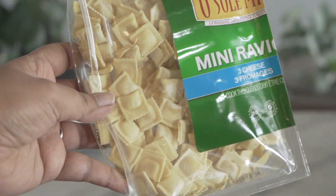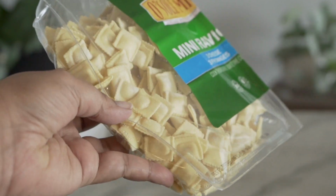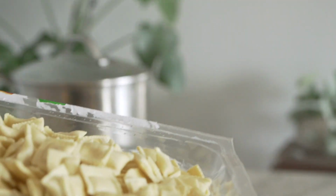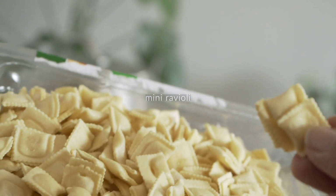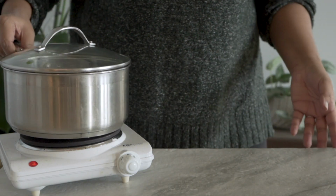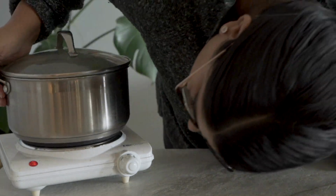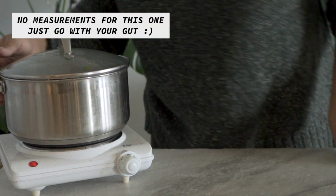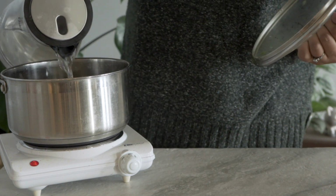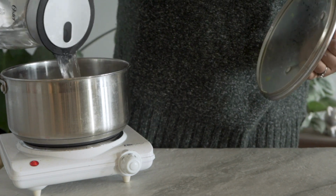I didn't know whether Pranav or my mom would have access to a microwave at the hospital, so I wanted to make something for lunch that could have been enjoyed either hot or cold. I decided on some mini ravioli, which I found at the grocery store, and it's exactly what the package says it is. I didn't even know that mini ravioli existed, but that's what it is. It's teeny tiny ravioli. And you cook it in the same way that you cook regular ravioli, so that's why I put some water to boil.